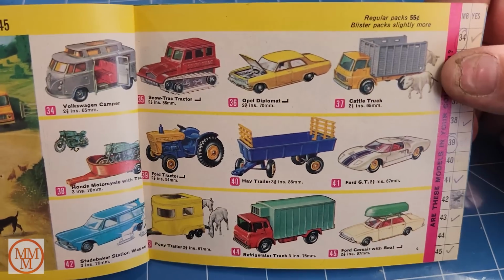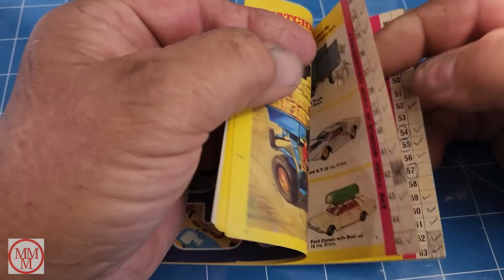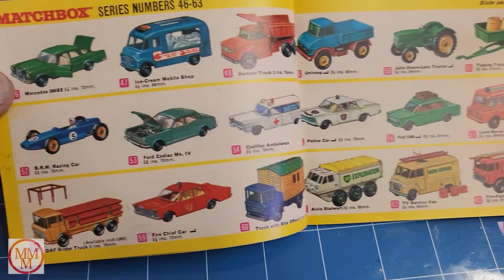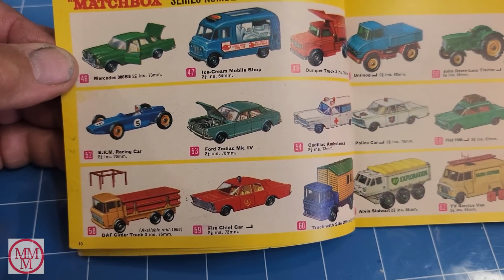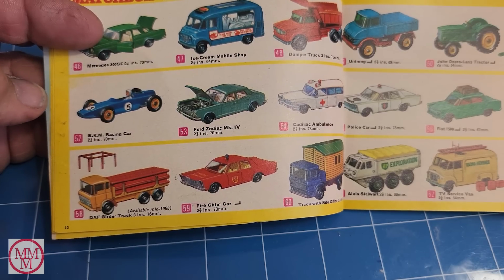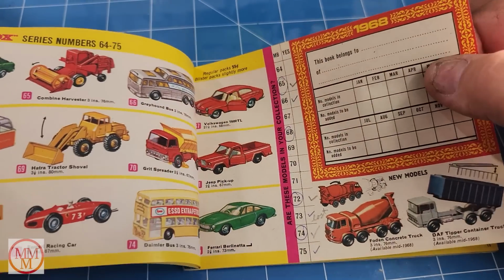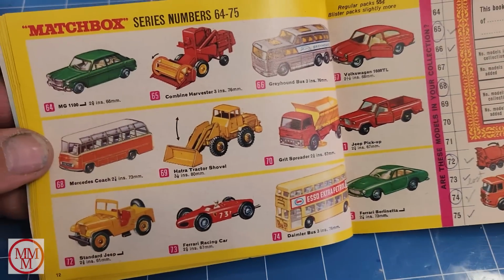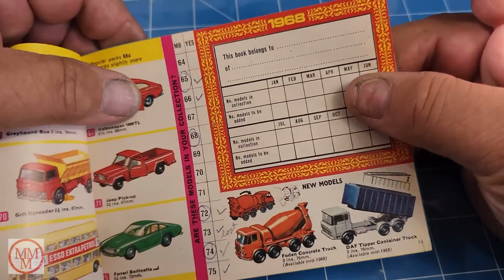Haven't done the cattle truck. Must do one of those and get some plastic reproduction cattle to go in the back of it. That would be good. Oh, look. A few here you might recognise, especially if you're an avid Matchbox collector. That bus there, I've got one of those, but all the roof's wrecked. I don't know how to fix it.